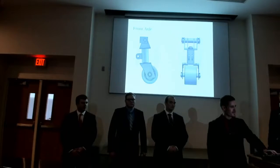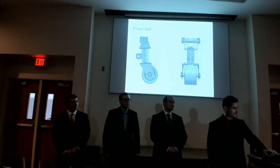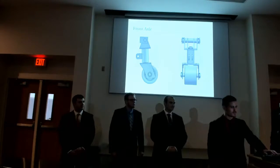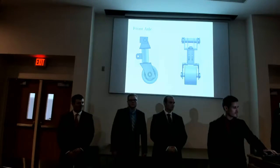For the front axle, because we can steer it from the back, we went ahead and just went with a crazy wheel for the front. We would like to have had a smaller surface area for the front tire, but because of the weight that the front tire must bear, we had to use the wider tire.